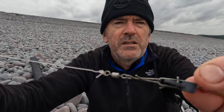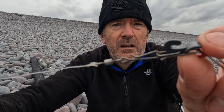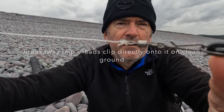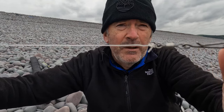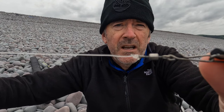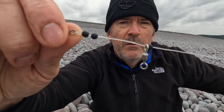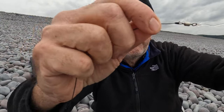Because it's a pulley pennel, I've got an imp there to clip the hook onto. I fish a link swivel, primarily just to try and cut down on the amount of twist if the bait spirals when it casts out. I've got 80 pound Asso rig body, a bead, a swivel that I connect to the clip on my main line, another couple of beads, and then a swivel, and this has got 30 pound Amnesia.